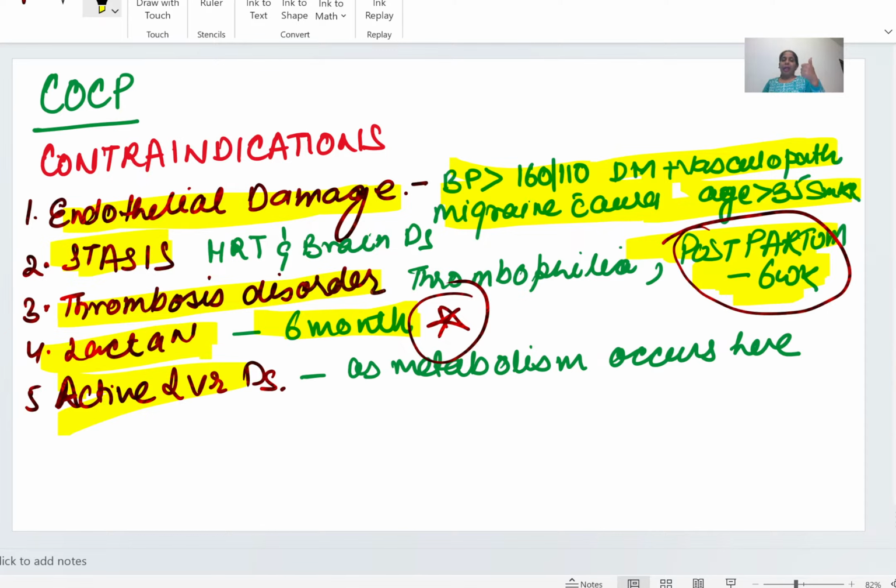Endothelial damage is in hypertension, diabetes mellitus with vasculopathy, migraine with aura, and age more than 35 years in a smoker. Stasis is in heart and brain diseases: any heart diseases, coronary heart diseases, valvular heart diseases, congenital heart diseases, and brain diseases. Brain diseases means stroke or any problem in the brain. And thrombosis disorder: any hereditary or congenital thrombophilia or any thrombophilia at present. And postpartum, there is an increase in the coagulation factors up till 6 weeks.